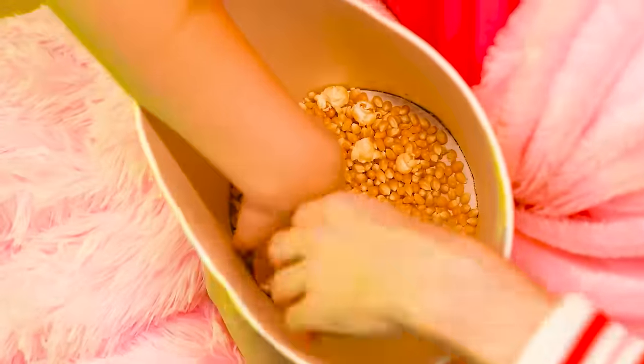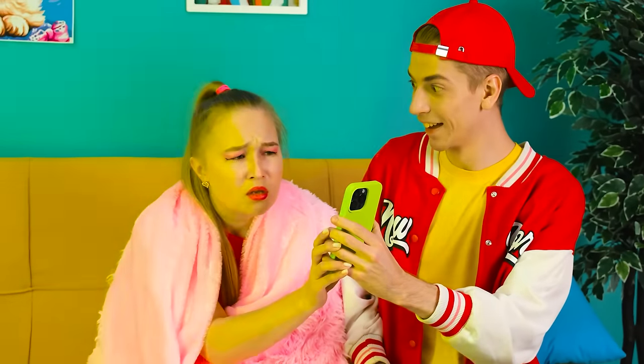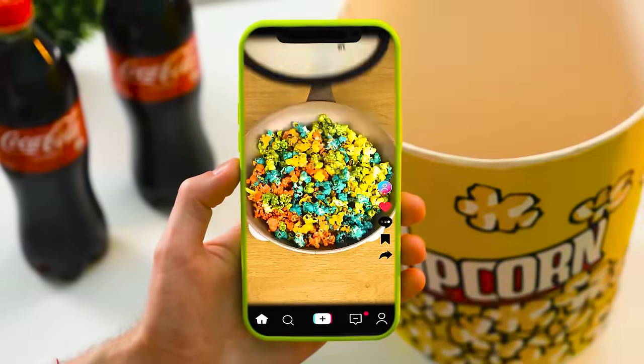Oh, how scary! Oh, where's popcorn? Wait, is it over? Only greens left. It's not interesting. Wait a minute. Oh, I remember! Yesterday, I saw a cool life hack. What do you think? Let me see. Well done for remembering it.